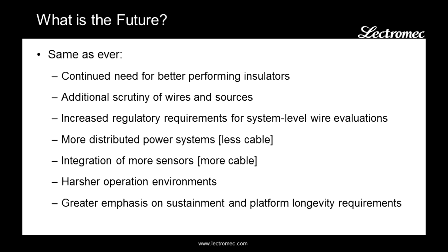And then lastly, looking from cradle to the grave, there's going to be a greater emphasis on system sustainment and platform longevity. In order to get those aircraft flying longer, there's going to be a need to make sure that the wire and all the supporting equipment can sustain that entire aircraft service life.